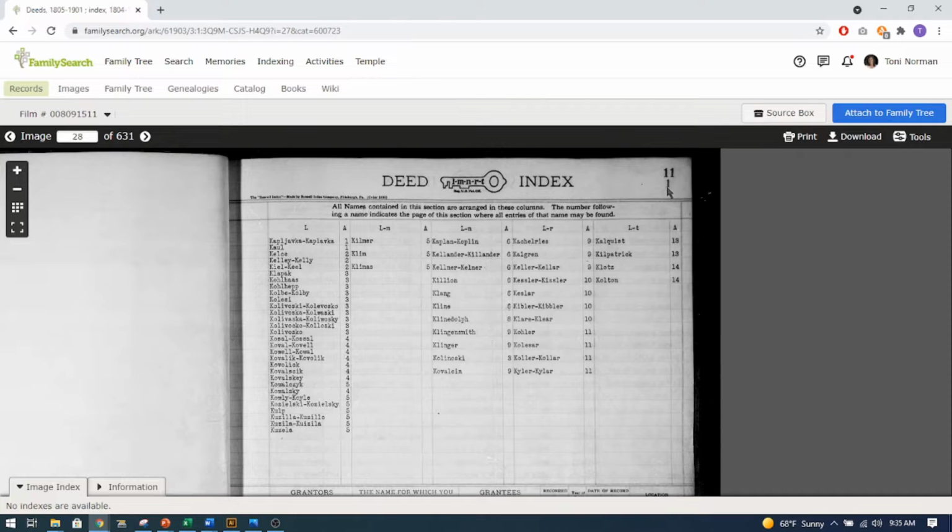Now this is page 1 of this index section. I have not figured out the numbering for 11. I don't know why that starts on 11. I haven't figured that part of the code out. So if you know, post it in the comments.